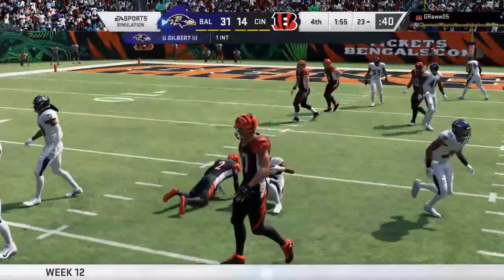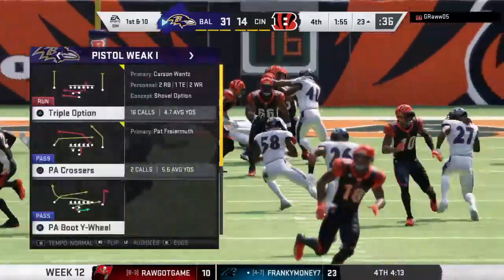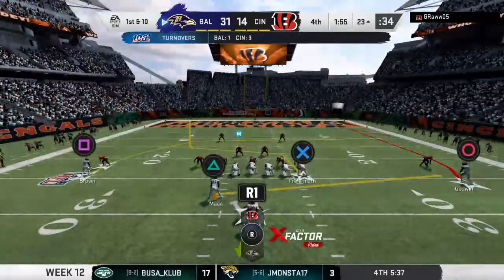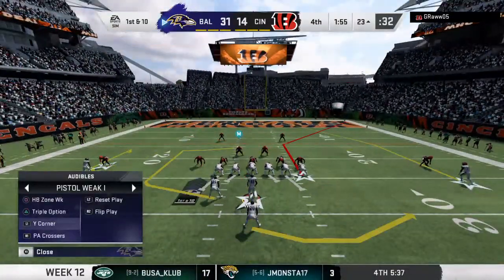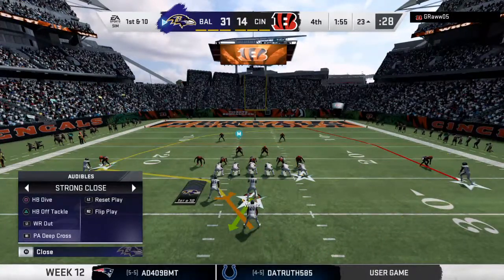Picked off at the 28, and he's going to get this one to the 23-yard line. Well, this defensive pressure has been constant all game long. The pass rush, the coverage, they've all been excellent, and now they'll tack on an interception here as this one continues to slip further and further out of hand.